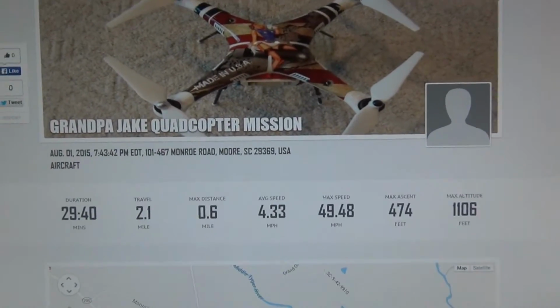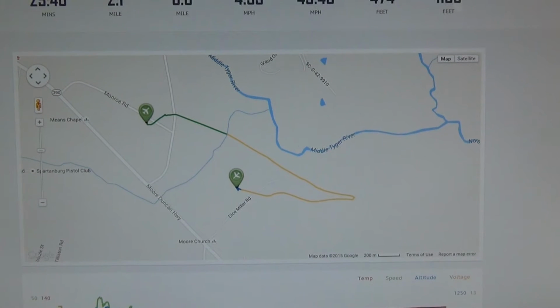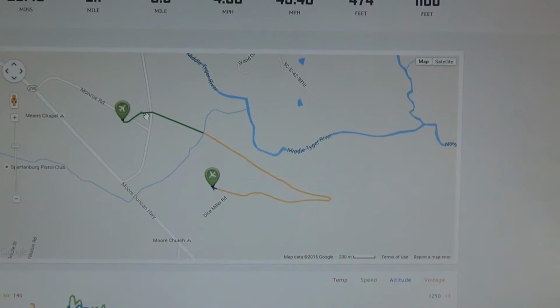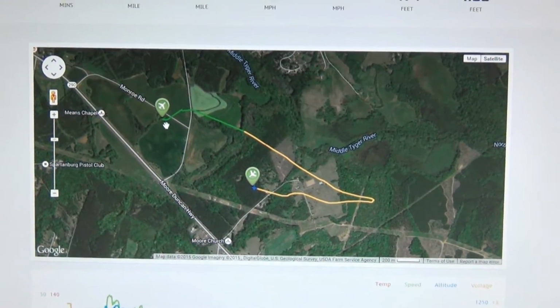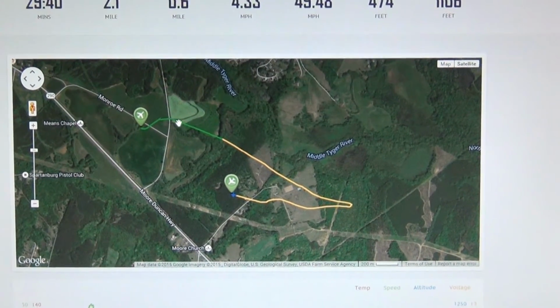But right here, you're going to see a little bit about my flight. I'm going to go up so you can actually see where I took off right here. Sorry I'm holding this and it's probably going to wiggle a little bit, but I'm going to go into satellite. And as you see, this is the area I generally fly in, right around here. I took my flight up.